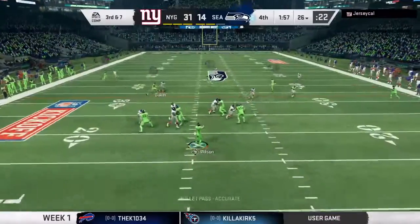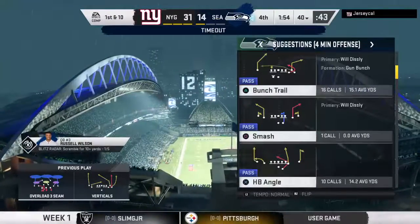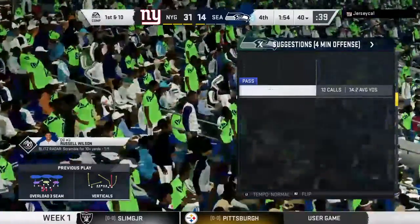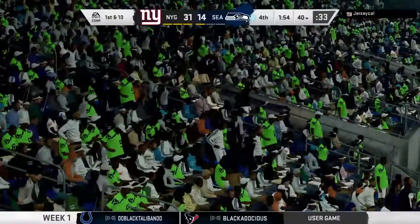From the gun, it's Wilson. Open man is Metcalf. He's got it. Now the Seahawks call the 2nd of their 3 timeouts. That'll leave them with just 1 remaining in this 4th quarter of play. 1st and 10 at the 40-yard line.